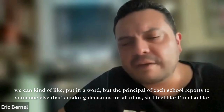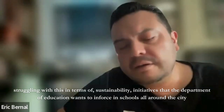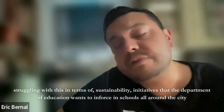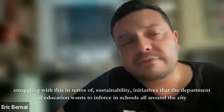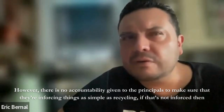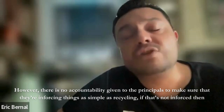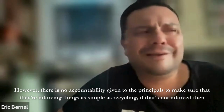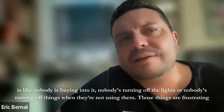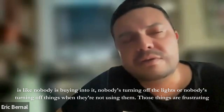So I feel like I'm also struggling with this in terms of sustainability initiatives that the Department of Education wants to enforce in schools all around the city. However, there is no accountability given to the principals to make sure that they're enforcing things as simple as recycling. If that's not enforced, then nobody's buying into it, nobody's turning off the lights, or turning things off when they're not using them.